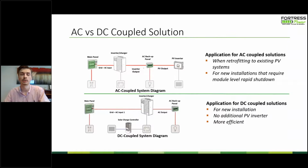So I get a lot of questions, is Fortress compatible with SolarEdge? Is Fortress compatible with Fronius, let's say? The simple answer is it's not directly compatible because of the high voltage nature of those inverters. However, if you have a customer interested in adding a Fortress battery or a lithium iron phosphate battery at 48 volts, what you can do is retrofit a hybrid inverter in an AC coupled system to then add on our battery. So AC coupling is certainly probably more popular as of now.